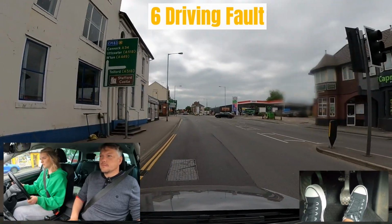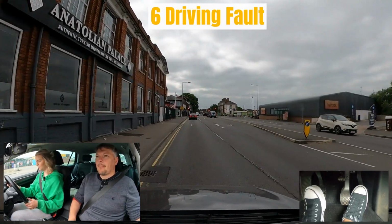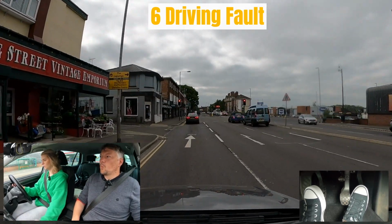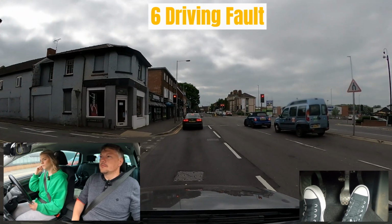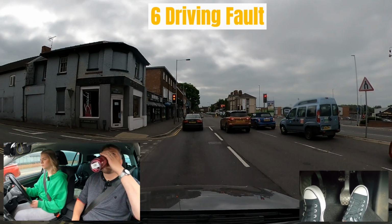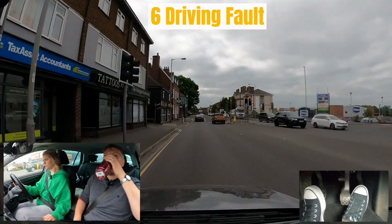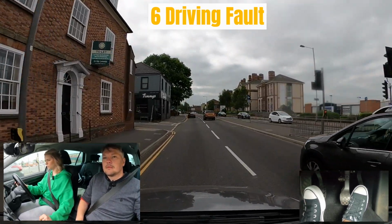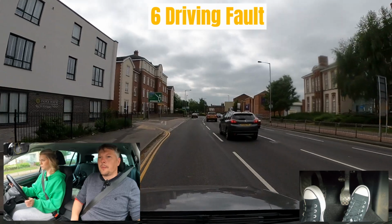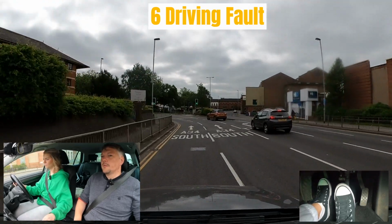Thanks. Cross the roundabout and take the fourth exit, A34, Queensway.